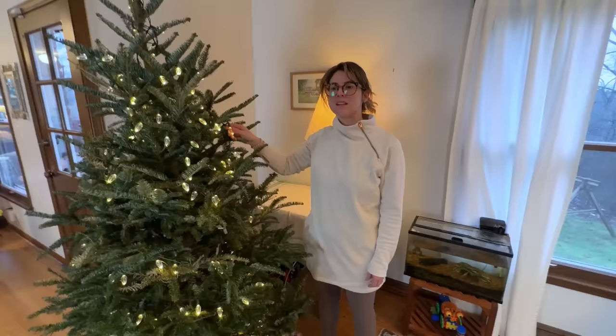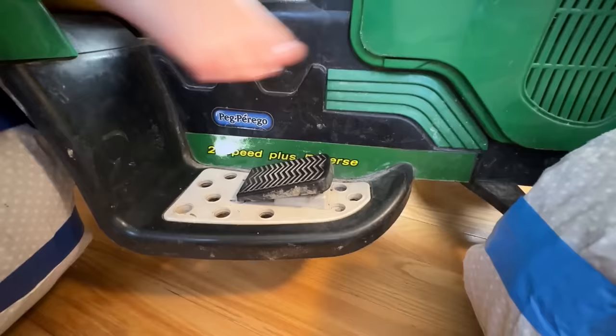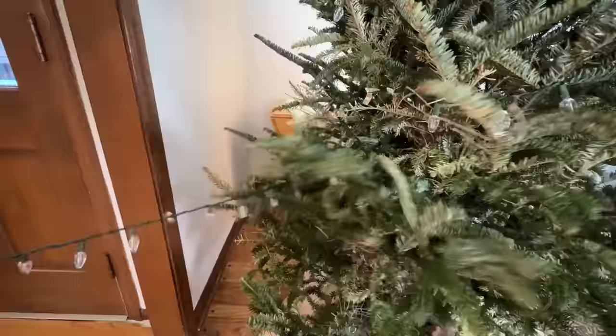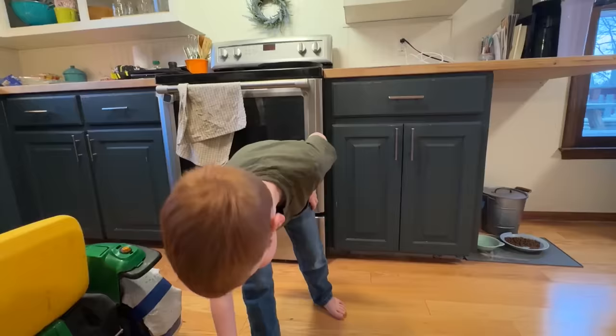Now can you help me with the lights? What? He's tying the lights to that tractor. And now he's pulling away. Whoa! It's unwrapping the lights! That was so fast! That job's done.